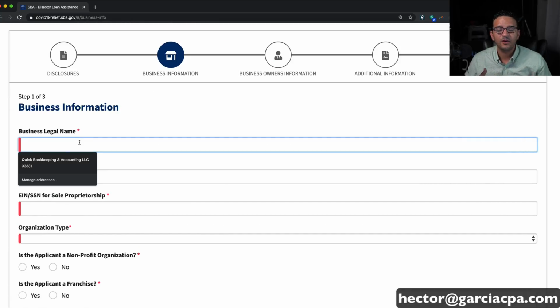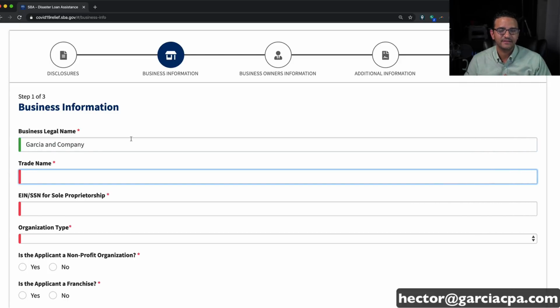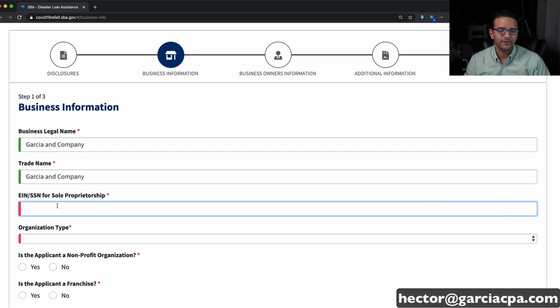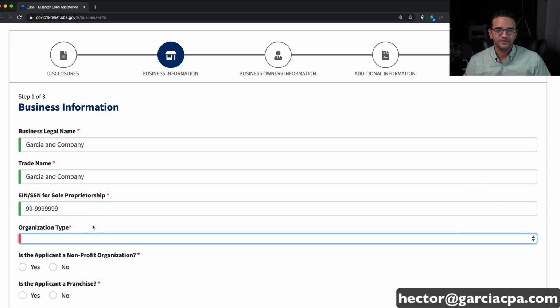So after we hit continue, we're going to put first our company name. Let's say my company name is Garcia and Company. Trade name. If I don't have a fictitious name, I'll just copy and paste and put the same thing in there. Then I'm going to put the tax ID or the EIN of the business. I'll just make it up. I'll put a bunch of nines here.